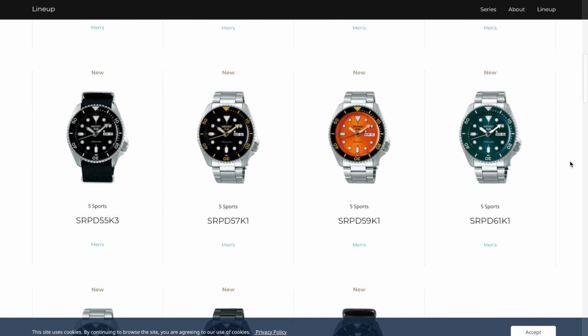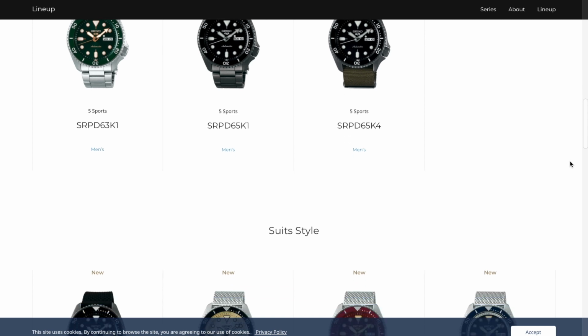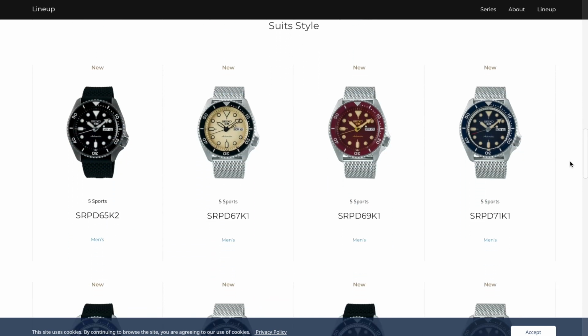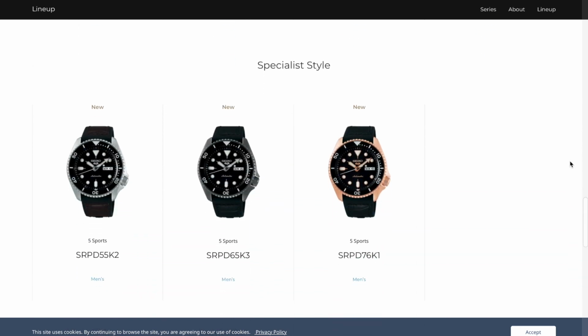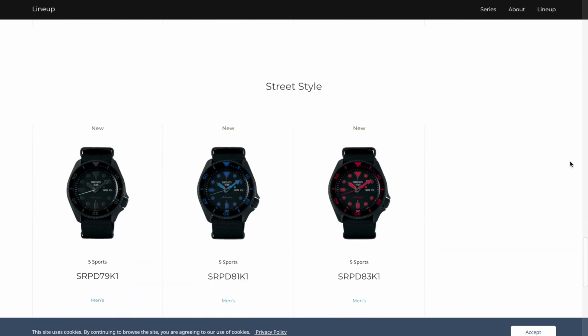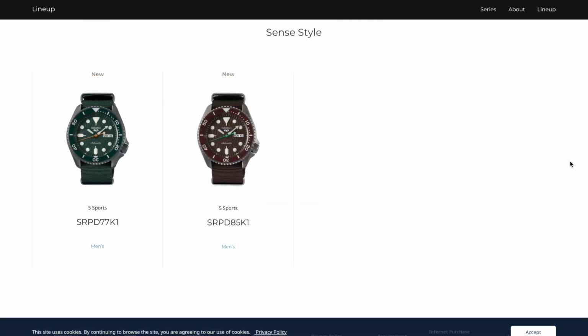Something that Seiko enthusiasts and watch collectors have been doing for a long time, modding their Seiko SKX watches. This concept is really nothing new, so I guess what Seiko did, they embraced that modding community and released a whole bunch of their official Seiko models that look like modded Seiko SKX watches.